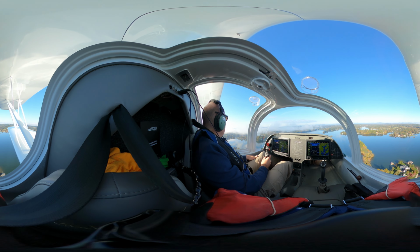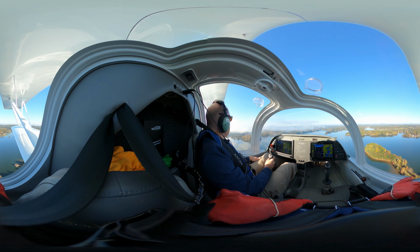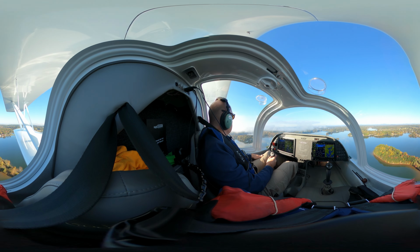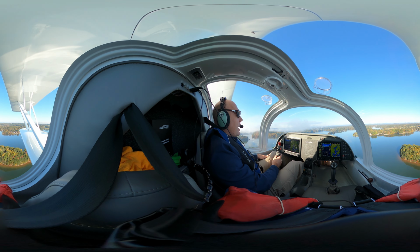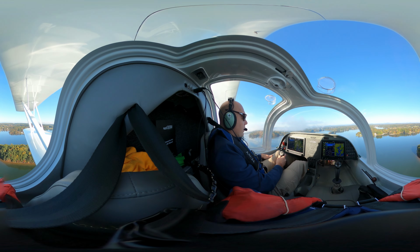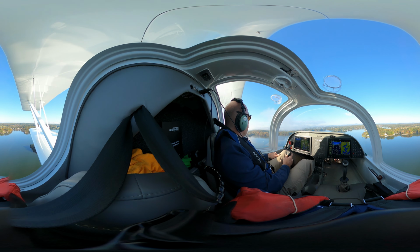Some fog turning into clouds over there. We're in class G airspace, so 1 mile clear of clouds. But the intent is don't get hit by things, right? So we're still eyes outside. We're flying in a manner that people should be able to see us, and we should be able to see other people.